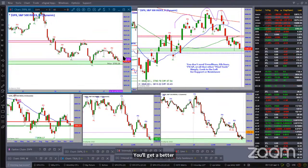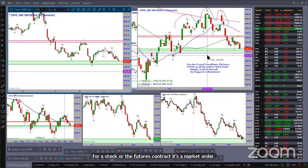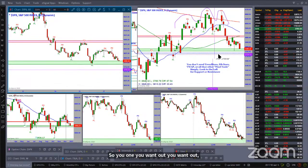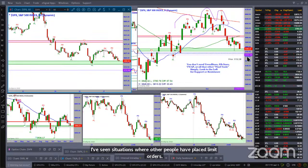So that's the best I can offer. But with options, it's not. Even when you put a stop loss for a stock or the futures contract, it's a market order. So when you want out, you want out. Because I've seen situations where other people have placed limit orders and they didn't get out, and then they're screwed.